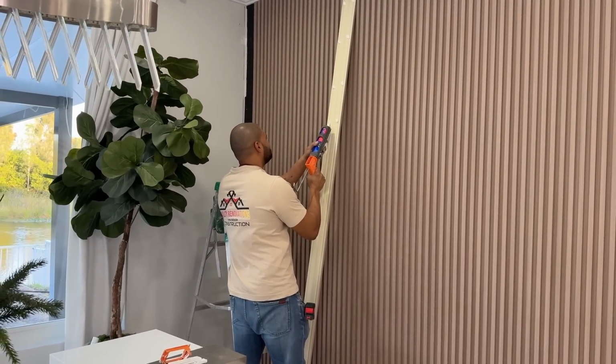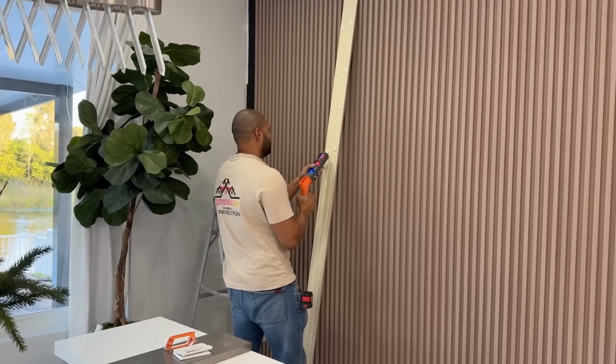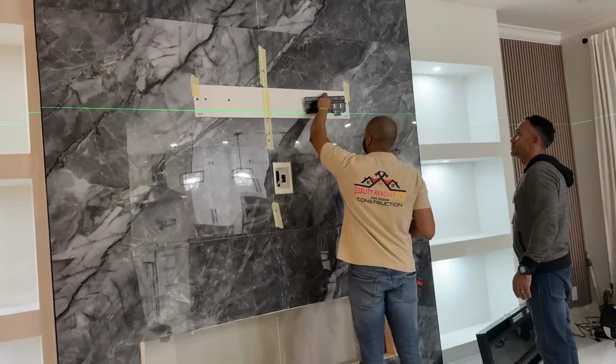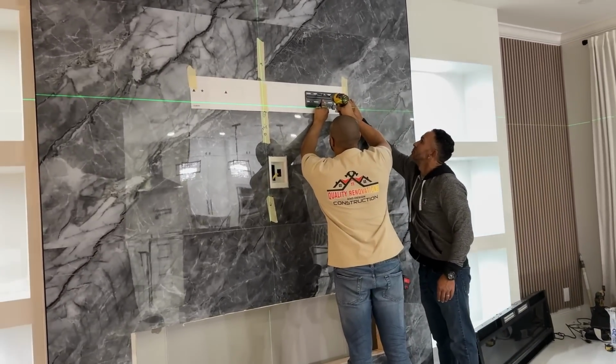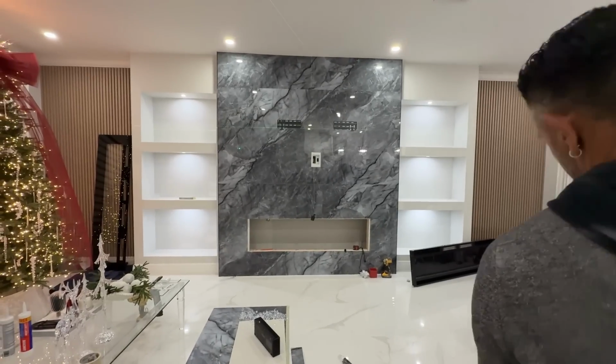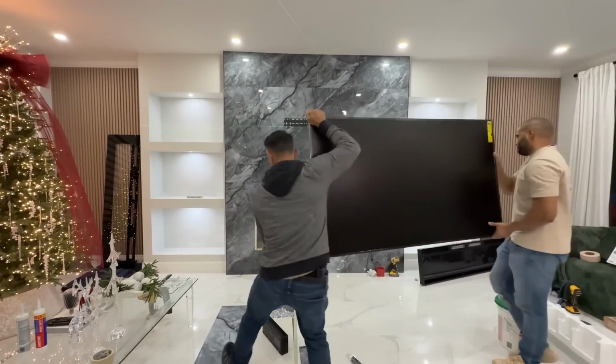So in the dining room, you know that I have the black slat wall, so I was just not into that anymore, and I decided to do the same wood slats that we used. Then the hubby got me the Frame Samsung TV, which I've been wanting forever. So we finally got it.